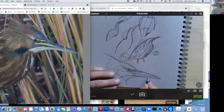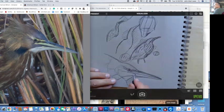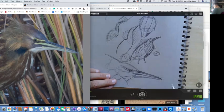I know in feathers, dark means that you've got more melanin and it's a strengthening agent. I wonder if there's a reason to have, is that a strengthening agent in this? Is it just for more pattern? I don't know. But I'm curious. This little bit here comes up, and when it hits the bill, there's a dark wedge on the bill coming up like that.